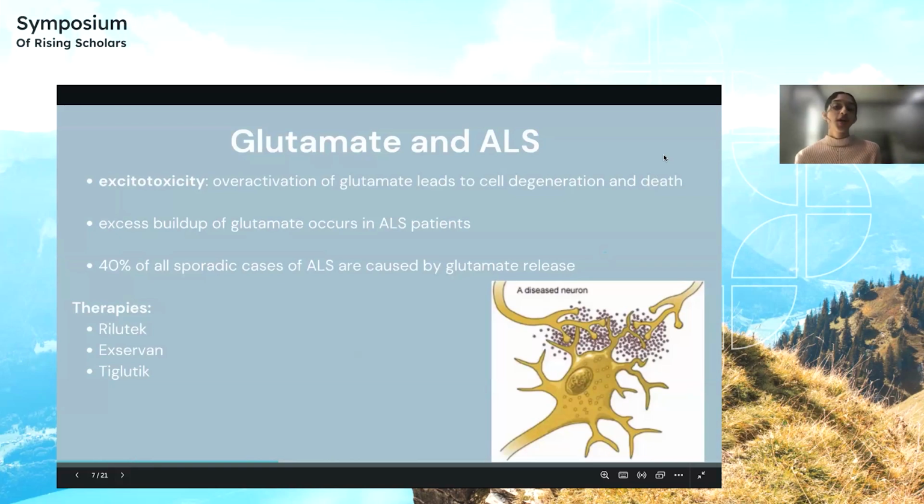Before I go into the next 3 drugs, I want to take a minute to introduce glutamate and ALS and their correlation. Glutamate is the neurotransmitter primarily associated with excitation. Excitotoxicity is when this occurs in excess, and there is an overactivation of glutamate, which leads to cell degeneration and neuronal cell death. And so this is really attributed to the sporadic cases. In fact, 40% of all sporadic cases in ALS are caused by glutamate release. So there are 3 therapies that specifically target this.